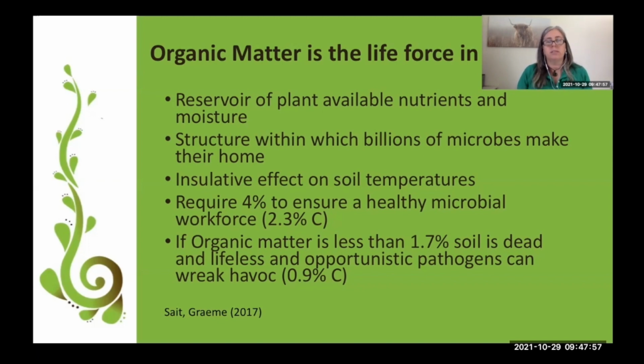It's also really important for this microbial workforce. As I said, it's their home. Graham Sait had some figures that he claims that if you've got a soil that is 2.3% carbon or 4% organic matter, you'll have a more healthy microbial workforce. But once we get below 0.9% carbon or 1.7% organic matter, you're going to have very little life. It's lifeless, and you'll often find pest and disease issues.